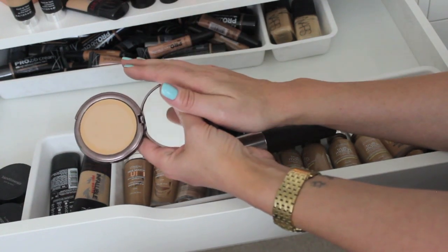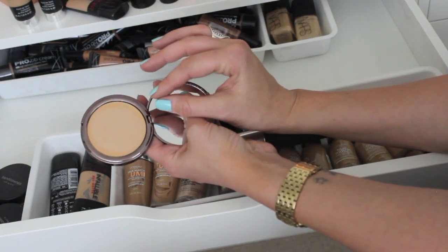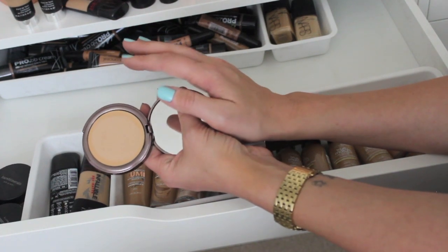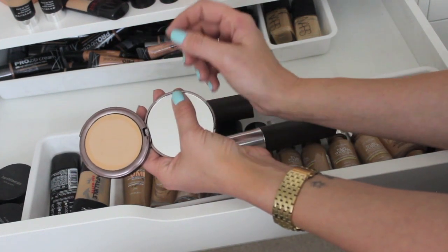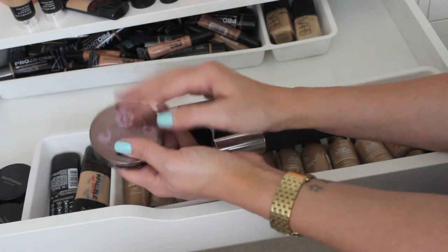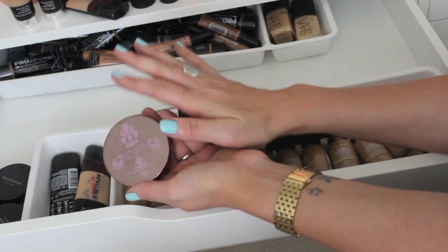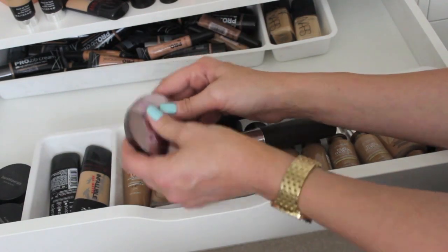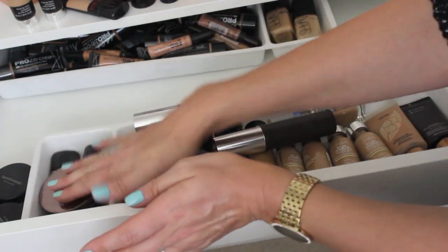I'm just not a big fan of cream foundations like this. I either want a liquid or pretty much nothing else. I don't really care for powder foundations and I don't care for cream foundations. But I'm going to hold on to this because you never know if I need it for reference or something, just with, you know, being a YouTuber. So I'm going to hang on to this.